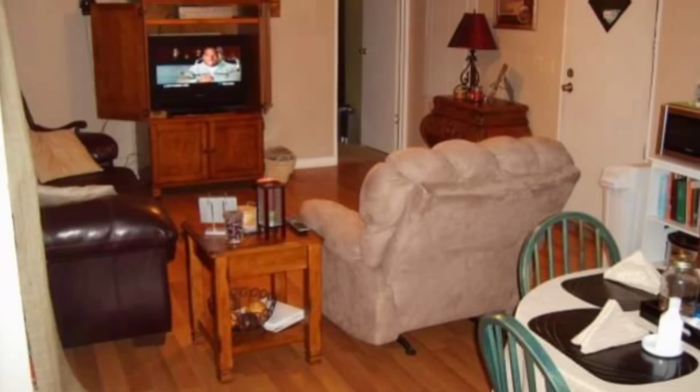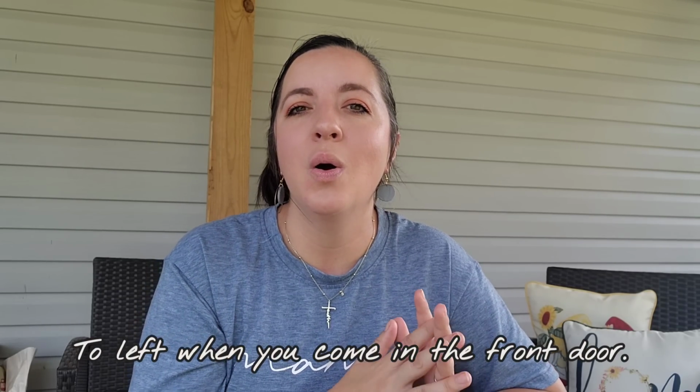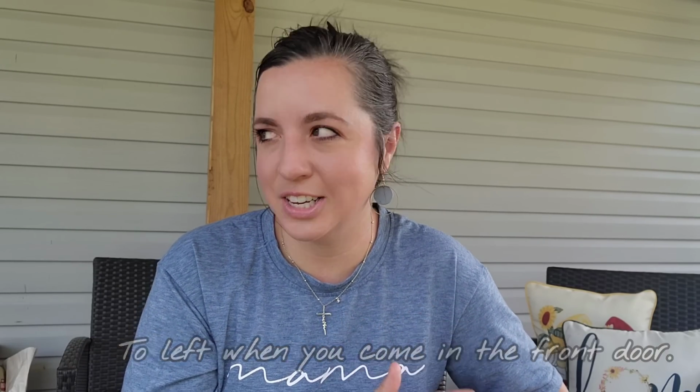You can see the table in the edge of the living room photo. So that goes to show you kind of how close it was. And we had to have our dining table right in the middle of the kitchen, which worked. To the left of the living room was our dining / kitchen area.